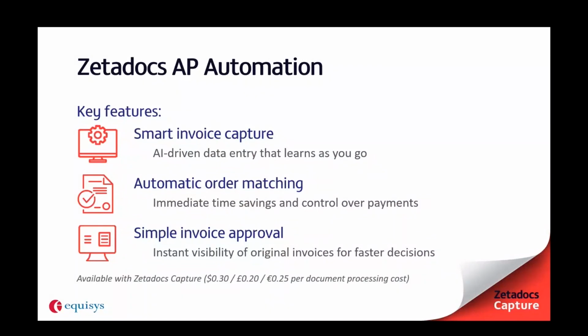So now you've seen each of these features in action. Zetadocs AP Automation is priced on a per invoice basis, so it's really easy to start without a big upfront commitment. And there are also volume discounts available to reduce the cost per invoice as you get going.